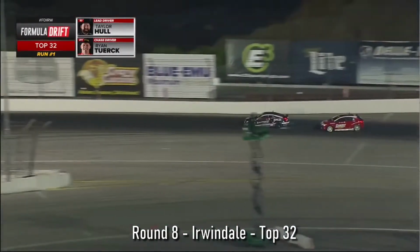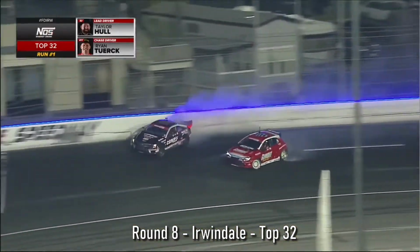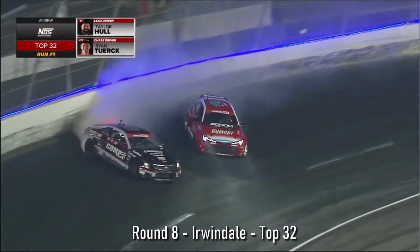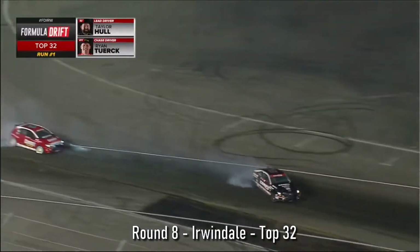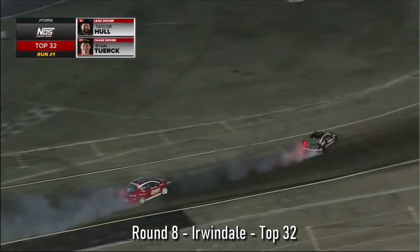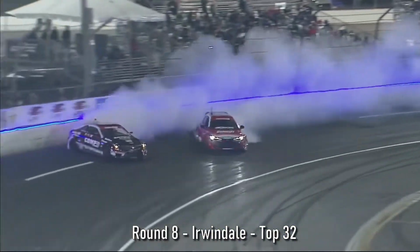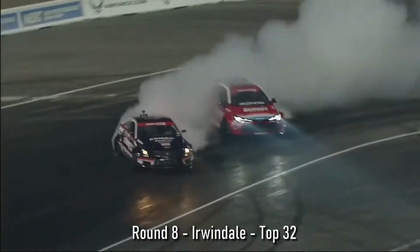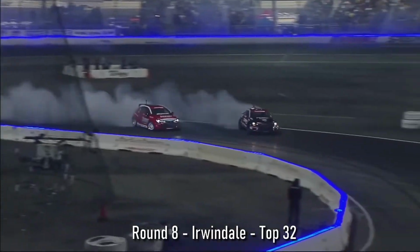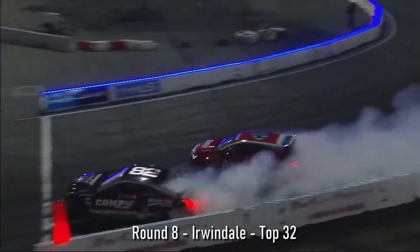Good clean start, no cones hit. Taylor Hull initiates, Ryan Turk jumps to the side of Taylor Hull. Look at the angle of Taylor Hull. Whoa, massive angle, stays in it. Oh no, Taylor Hull drops way down below, gets out of shape. Taylor Hull with that lead run. That is a hard act to follow. Unfortunately, Taylor Hull gets way too aggressive.